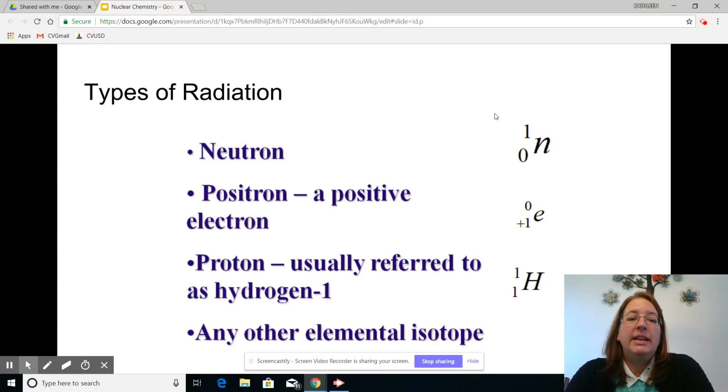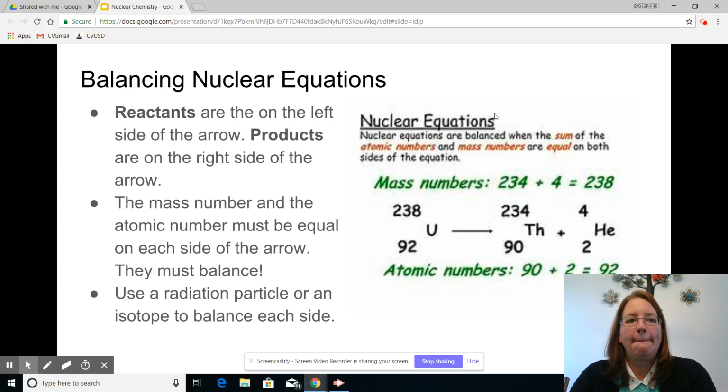We also have things like a neutron can be ejected. We can have a positron, which is a positive electron. We can have a proton that is ejected, and you can have other isotopes. So we saw those again in our activity yesterday, that there are different other unstable isotopes that come out of a reaction that then also have to decay to something more stable.